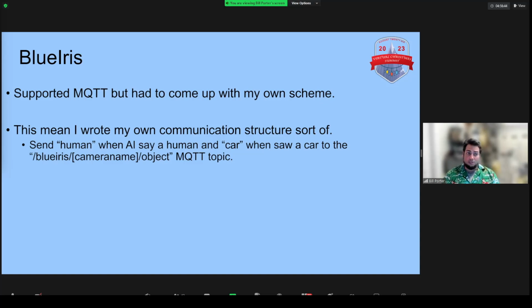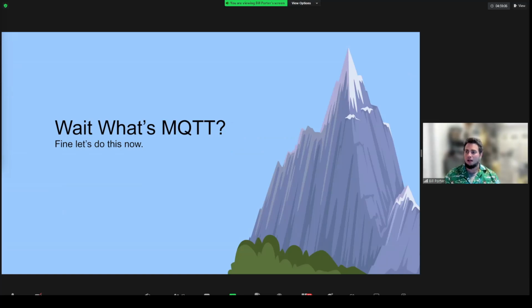Blue Iris supports MQTT, but I had to come up with my own scheme. And that means I had to write my own sort of communication structure that we'll go over in a bit. For example, when the AI saw a human, it would say human or car to Blue Iris, the name of the camera that it saw the object, and the object key, MQTT topic. Oh, you probably want to know what MQTT is, don't you? I know Jason does. You already told me that.